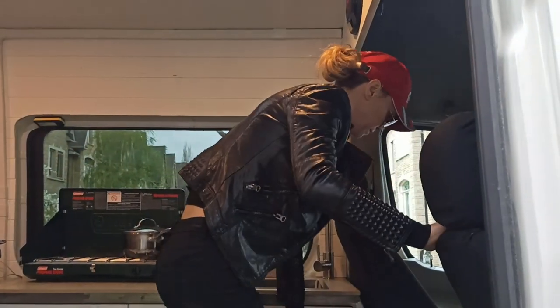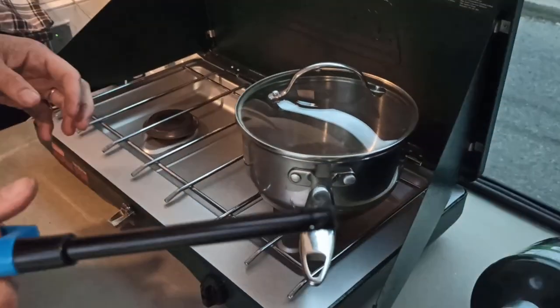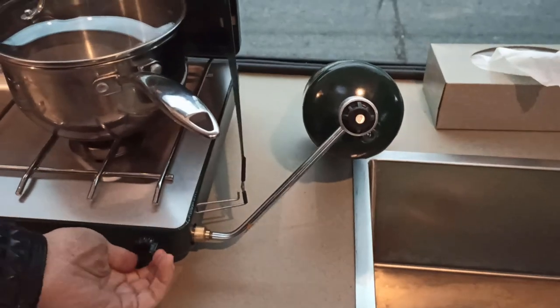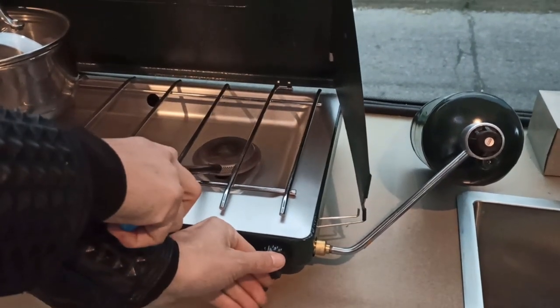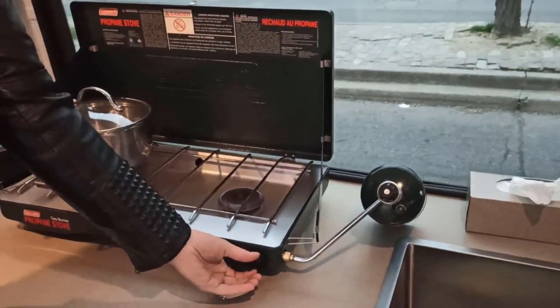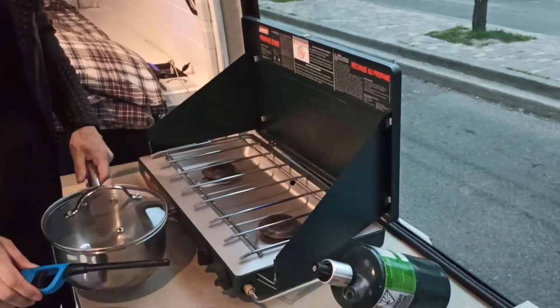Can you show the gas stove in action? It was a really good buy. So we've got this guy, that's a fire. This is a Coleman. You can see where the name is. Coleman from Walmart. We connected the propane. It's easy. You give a little bit of gas, and you do this. Ta-da. And this is how it works. It's amazing. It's boiling quite fast. Can you show how to unfold it?